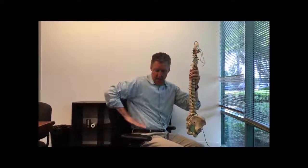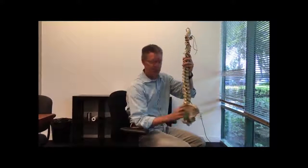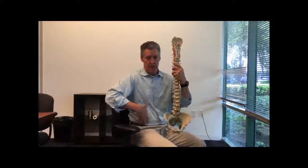If you take one hand, put it at about belt level and kind of push in, you're gonna feel this ridge of bone. And this is part of your pelvis. There's three bones that form this ring. And then on top of that, you have your lumbar spine, which is your low back. Then you have your thoracic spine, which is in the middle, and your cervical spine, which is up here on the top.